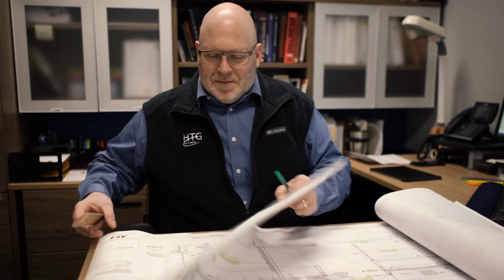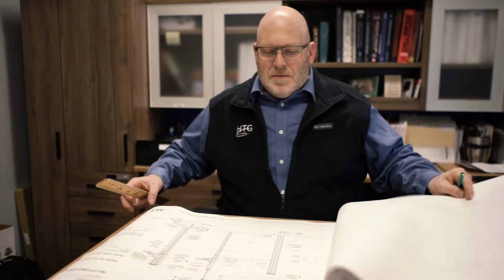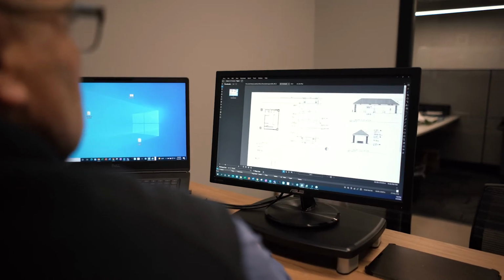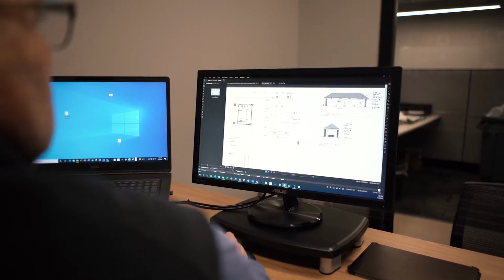Usually I get 2 questions asked. How can we save money on this project? Which all clients do, and we always try to figure out the best way to use their resources. But the main question is, how do we maximize the space that we're going to build? And so we work real hard to work on those efficiencies and how we can better serve the space for them to provide those needs that they're looking for.